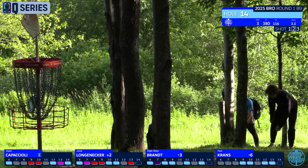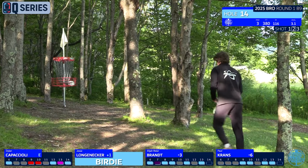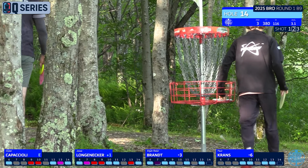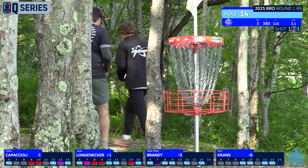Jesse with a birdie look, able to connect. Nicely done. He's just been trying his best to fight back under par after that tough 3-hole stretch on the front 9.